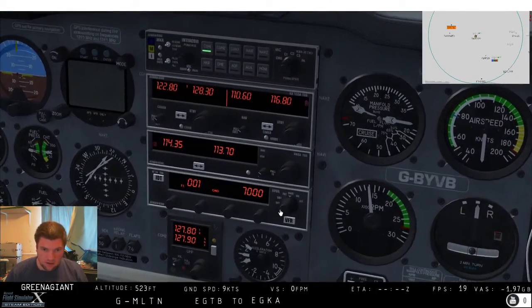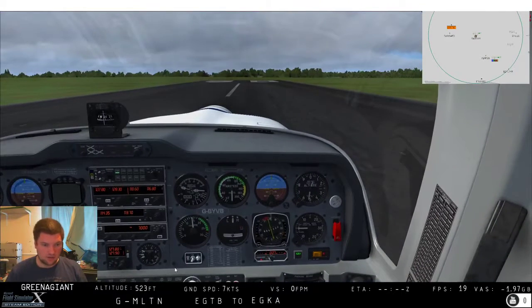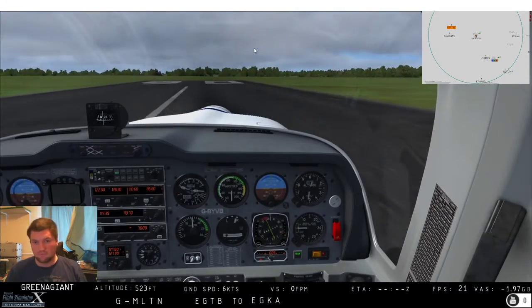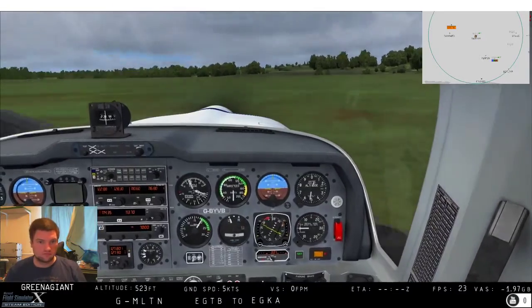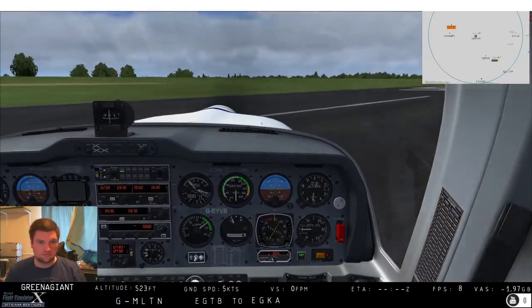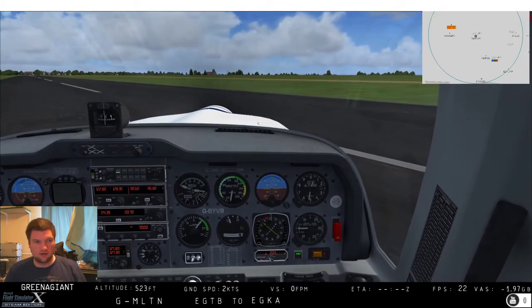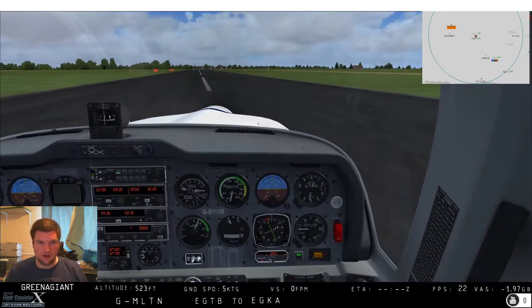Transponder can come on. Oops. On. There we go. Thank you, please. And I'll just make sure that the sim is mode C. There we go. Mode Charlie. That turned on a dime, didn't it? Actually, somewhat like the proper aircraft.